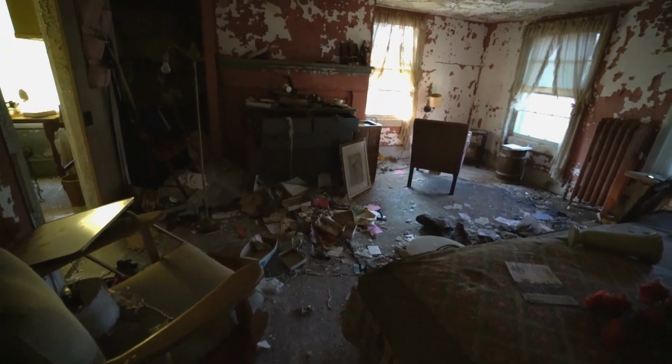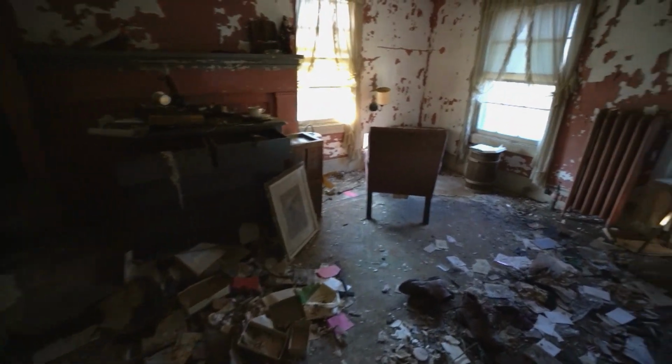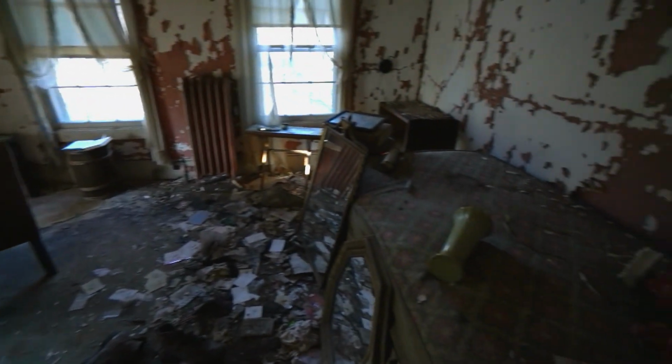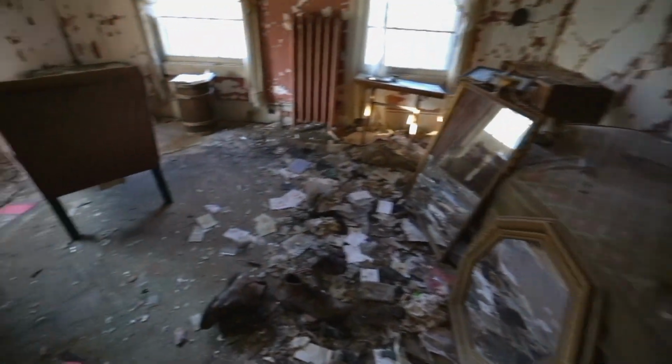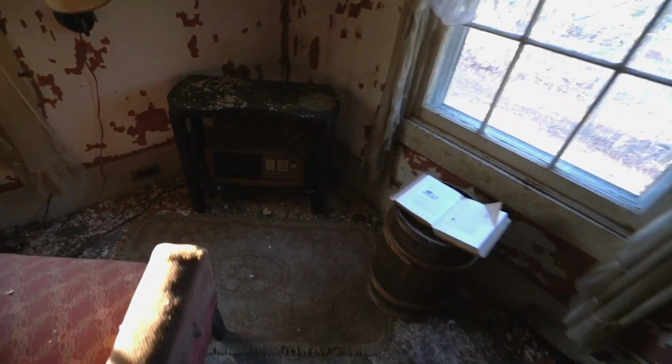This is actually right next to the room we were just in. There's just stuff all over the place here. Ooh, that looks interesting.